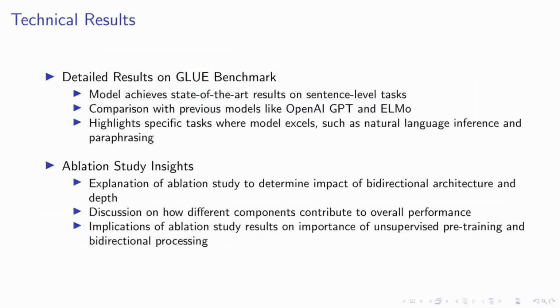Turning our focus to the technical results, our model has set new benchmarks on the GLUE tasks, outperforming previous models such as OpenAI GPT and ELMo. Particularly, it shows remarkable performance in sentence-level tasks, like natural language inference and paraphrasing. This demonstrates the model's ability to understand and generate nuanced interpretations of complex sentence structures.